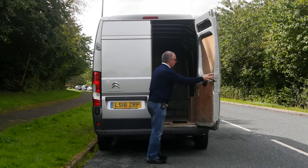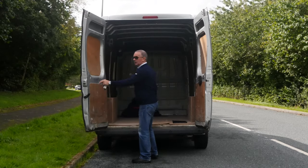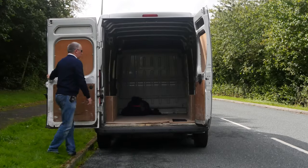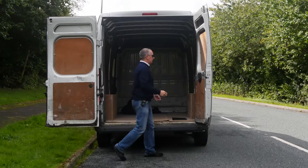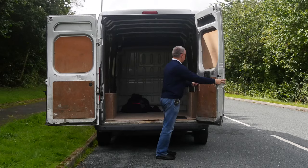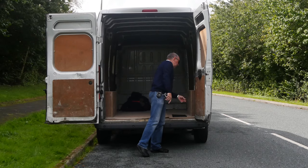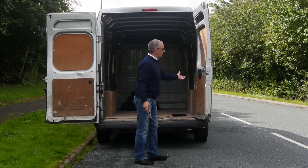So the back door's open to 90 degrees. There's a little button here. If you press that, this door will open flat so you can reverse up to a loading bay or so on. I don't think this one's working properly. The button presses in, but the door won't open any further. So I think perhaps something's caught it inside here and perhaps needs repairing if you need the door to open like that.